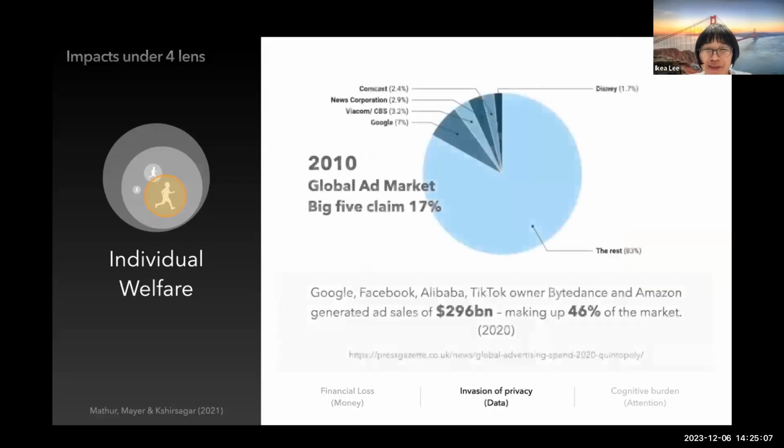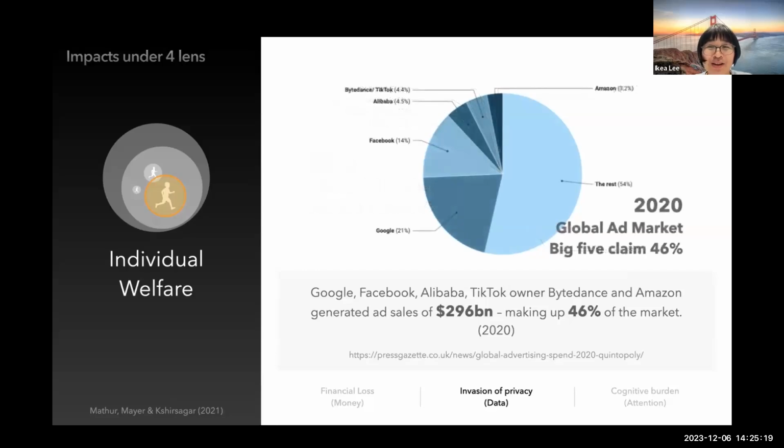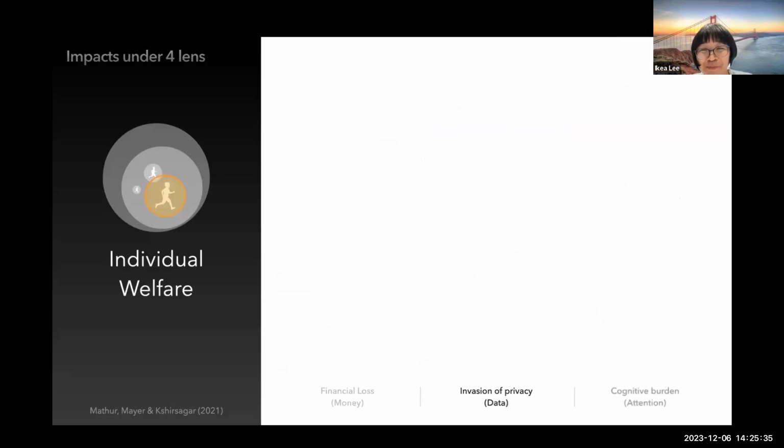And the next perspective is the privacy issue. As you can see, in 2010 the Big Five had only 17% of the global ad market. But when you look at 2020, the Big Five companies had climbed to 46%, almost half, of the privacy information controlled by these few companies. So that's a little bit tricky, creepy. Yeah, so that's something we need to think about.